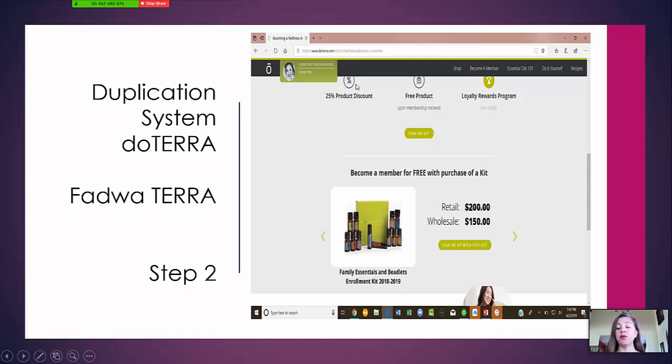It tells you that you have 25% discount on all your products, that you get a free product every year when you renew your membership, and that you can be part of the LRP. The reason I'm going to call it LRP is because you're going to hear this term quite often, and it's important that you know it by the abbreviation. But what does it mean? Loyalty reward program. You may have already participated in that one, but just a little refreshing. That's what we're doing today.